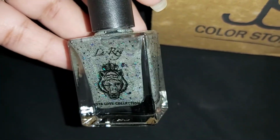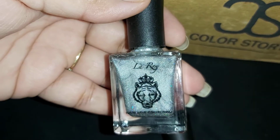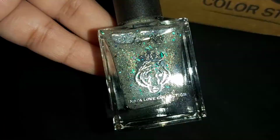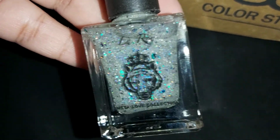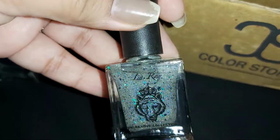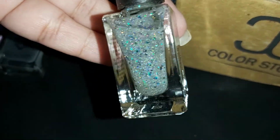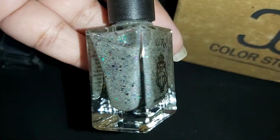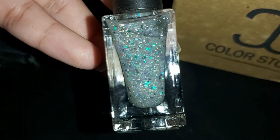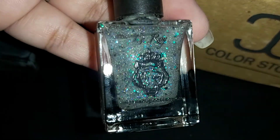to transform the look. Well, the difference between this top coat and the other top coat, which I showed you earlier, is that the earlier one has linear holographic particles, and this one has chameleon flakies along with the holographic flakies inside it. So it really gives an amazing finish if you apply it over any color. You can see how the chameleon flakies change their color from deep blue to purple.